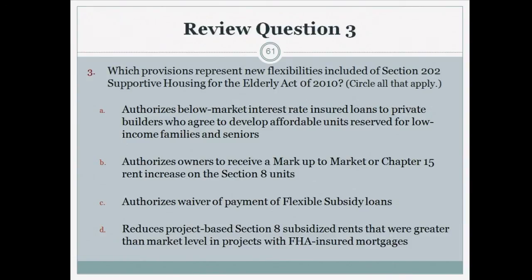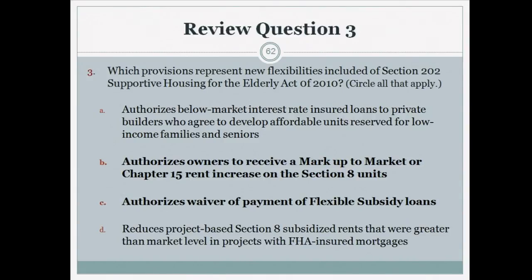Authorizes owners to receive a markup to market or the Chapter 15 rent increase on the Section 8 units. You did mention that. We did talk about that. It authorizes waiver of payment of the flex subloans. Also true. We talked about that. And it reduces project-based Section 8 subsidized rents that were greater than market level in projects with FHA insured mortgages. That would be mark to market, and that would not be the program we're currently discussing. That would be a trick question. We've heard it, but it's not applicable. So B and C are the correct answers to review question 3.